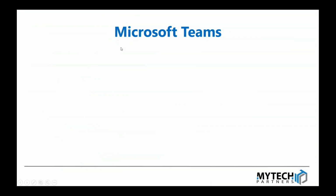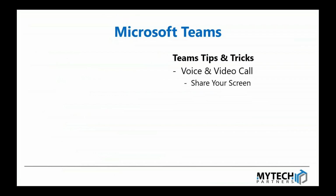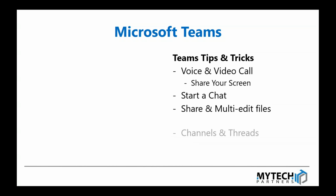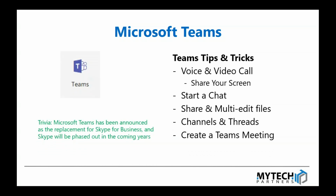All right. So moving on to our next tool, Microsoft Teams. Microsoft does have a couple of different chat type applications, but today we'll be focusing on Teams specifically. Within Teams, you can do voice and video calls, as well as sharing your screen. You can do one-to-one chat or group chats. You can share and edit files, live edits to the files with multiple people editing at the same time if need be. We'll discuss the differences between channels and threads, and how to create a Teams meeting.